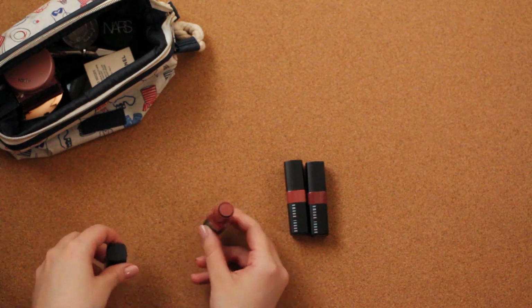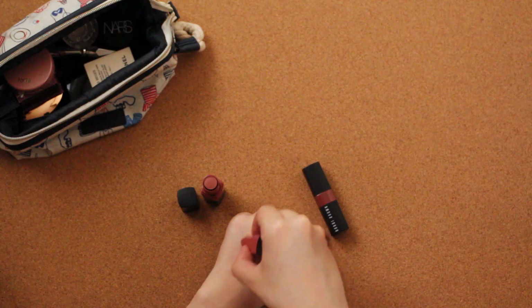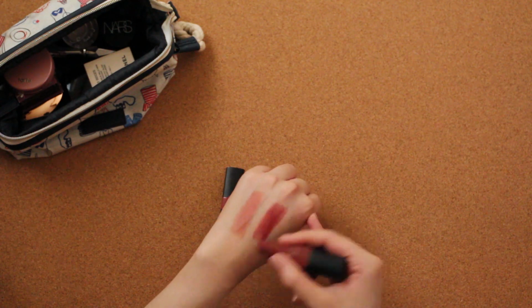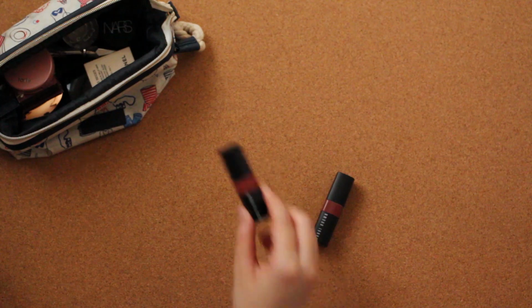For most trips, that MLBB color is Bobbi Brown's Crushed Lip Color in Bare. As you can see, it's completely used up and I have another tube already. I also like Cranberry a lot. It's a wearable everyday red, so there were some trips where I took this one with me instead of Bare. But the point is, I strictly only bring one lipstick.